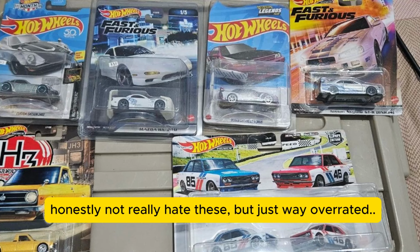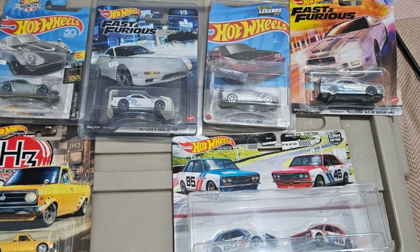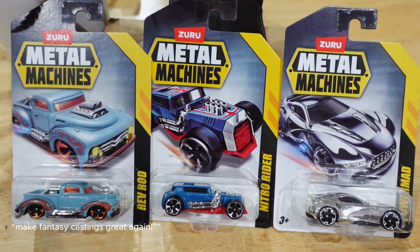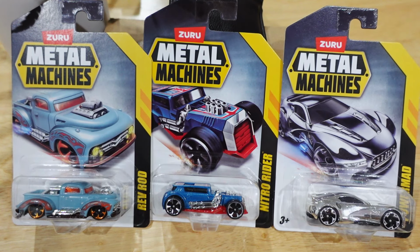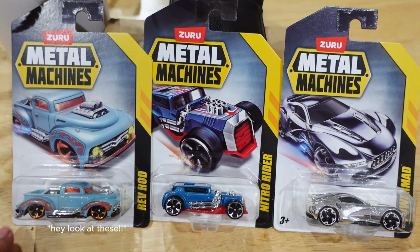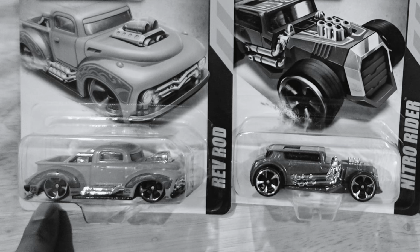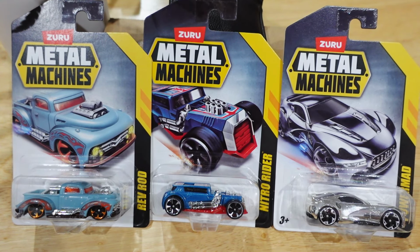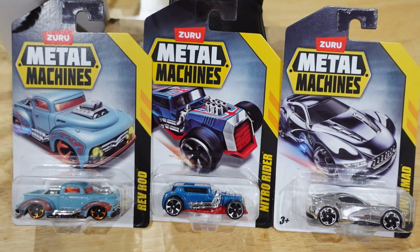Those are JDM cars, much more realistic, licensed cars, and the fantasy castings are a little bit undesirable to a lot of people. So Hot Wheels kind of backed down on that and isn't really doing it anymore. I think Zuru Metal Machines are capturing that really small market. I mean, I'm one of them. They're really good fantasy cars, like in the previous video, and I think you guys are really liking them.